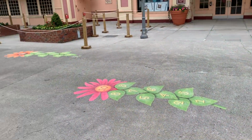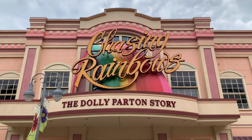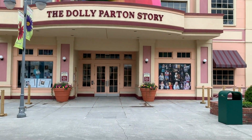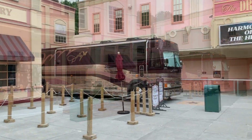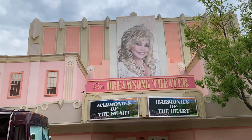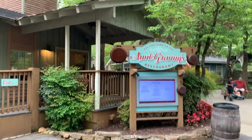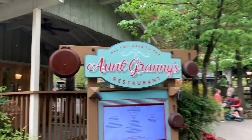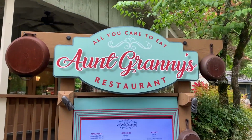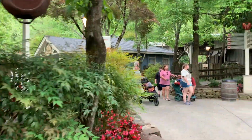Actually, I came late, so I didn't get to go see the Dolly Parton Chasing Rainbows museum. So that's her bus. There's a big thing of Dolly Parton. Let's look up this Aunt Granny's place. It's an ace place, all you can eat. So maybe I'll try that next time. It's the only one I've ever seen in a theme park that's like that.